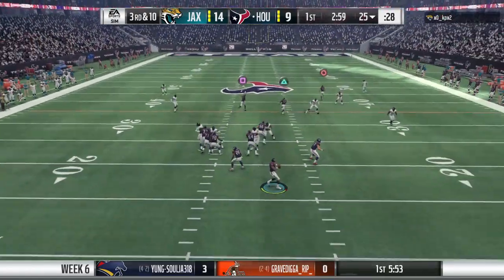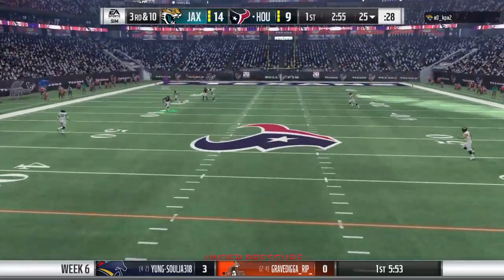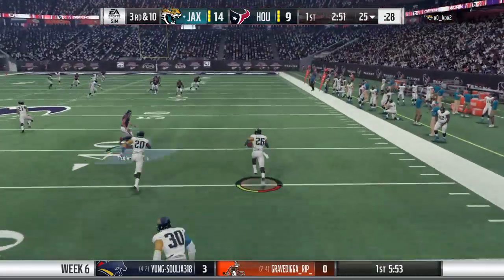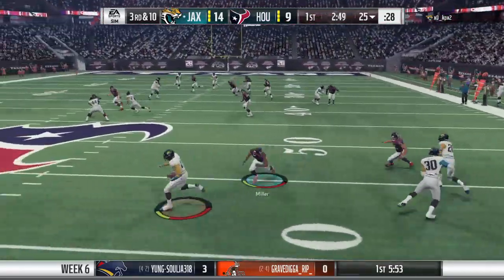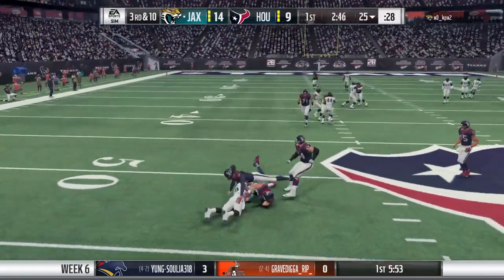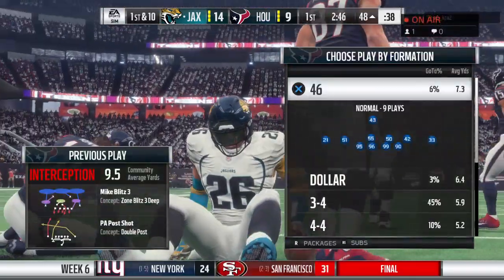Play action from Miller. Now Watson rolling to his right. A deep ball for Ellington, into heavy traffic, and it's intercepted. Picked off near the 29. And he will take this across midfield and down to the 48-yard line.